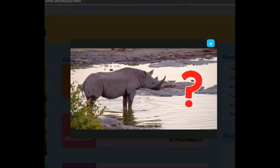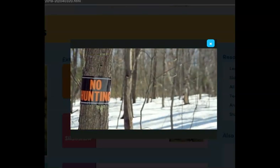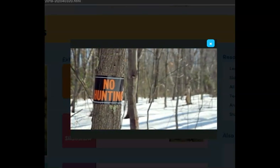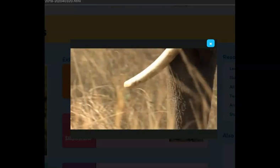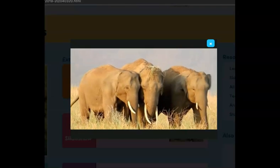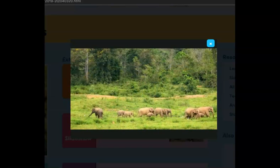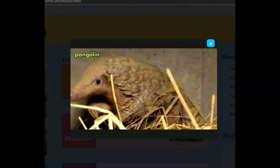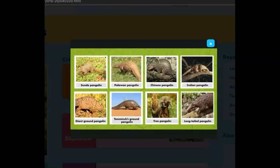How do animals become endangered? One reason is that people hunt some kinds of animals too much, and sometimes people hunt animals even when it's against the law. This happened with the Indian elephant. Over many years, people hunted these animals for their tusks. Now, these large, caring, intelligent creatures are endangered. Hardly any are left in the world. Indian elephants aren't the only animals that are endangered because of too much hunting. Meet the pangolin. It's against the law to hunt pangolins, but many people do it anyway. 8 kinds of pangolins live in the world, and 4 of them are endangered.